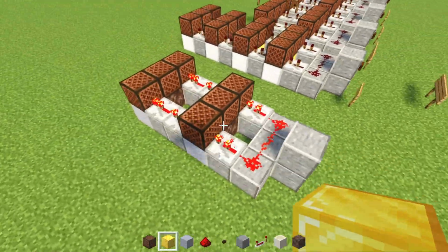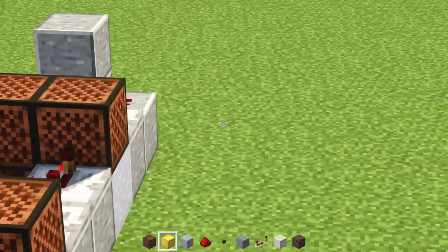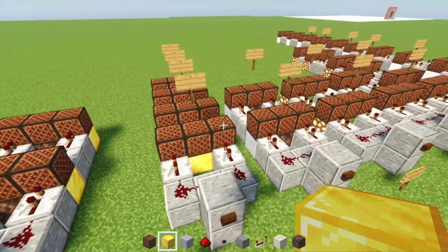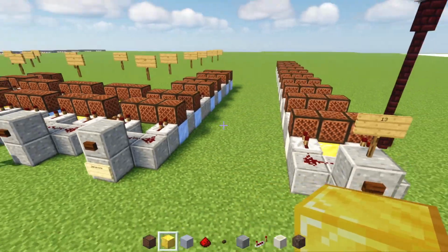And there we have it. That's our door chime sound effect. It looks really cool. And of course, you can change it to whatever one you want. You can even make custom designs, I suppose.